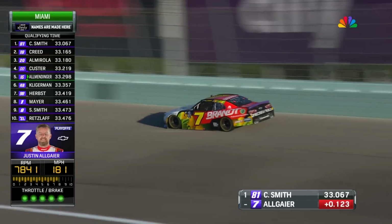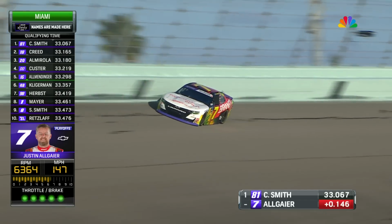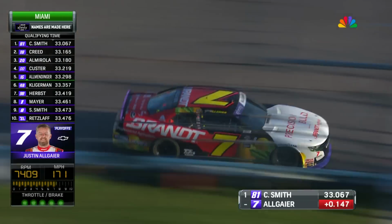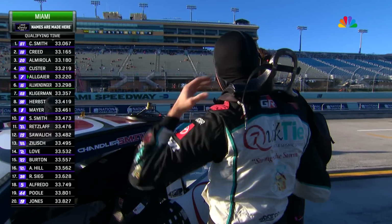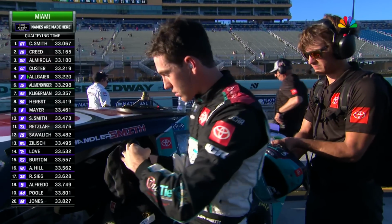10th and a half off of the pace right now. Lost a little bit on entry. Runs right up against the wall, though. And fifth fastest for Justin Allgaier, meaning Chandler Smith. Yeah. Fist bumps all around for Chandler Smith, as this will be his 6th career pole. 3 poles already in 2024.